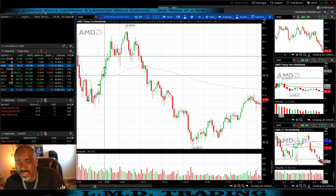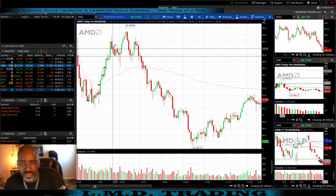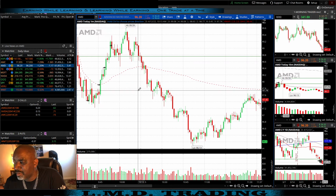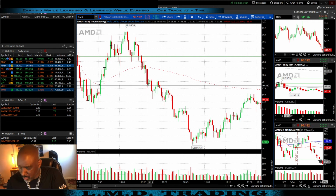And we got out of this trade 4 minutes later. We got out on this candle right here coming back down. And we made $24 on this trade. We paid $153, sold it for $165, and we made $25.